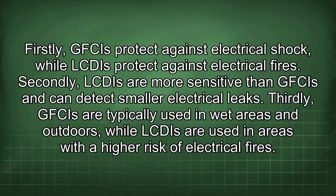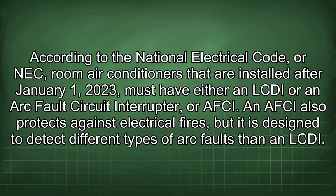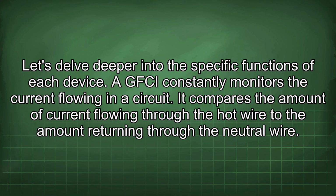According to the National Electrical Code, or NEC, room air conditioners that are installed after January 1, 2023 must have either an LCDI or an arc fault circuit interrupter, or FSI. An FSI also protects against electrical fires, but it is designed to detect different types of arc faults than an LCDI. Let's delve deeper into the specific functions of each device.